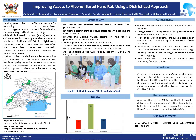We do recommend, through advocacy to the Ministry of Health, to enable districts to locally produce alcohol-based hand rub sustainably for both health facilities and community locations through provision of raw materials by NMS.